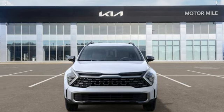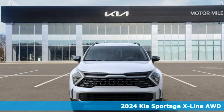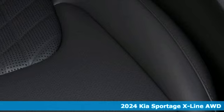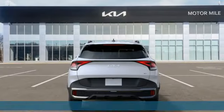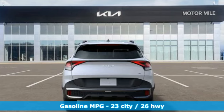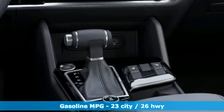It's a new 2024 Kia Sportage. This crossover was made to show off. Not only will you enjoy its agile handling, remarkably smooth ride, and exceptional acceleration, but the bold lines and striking features make a statement too.